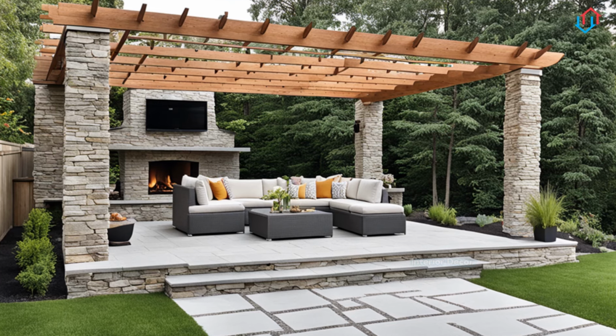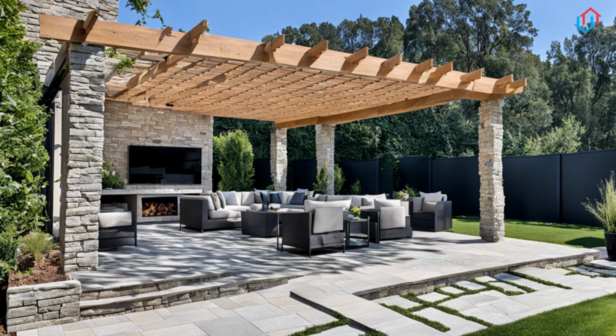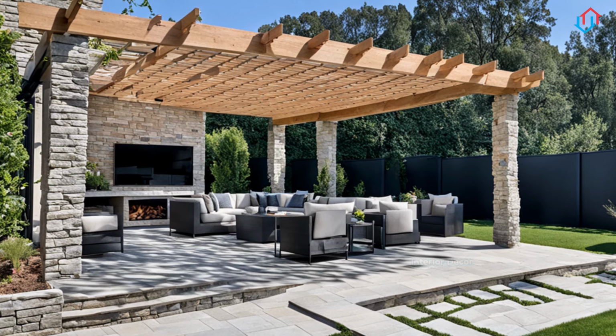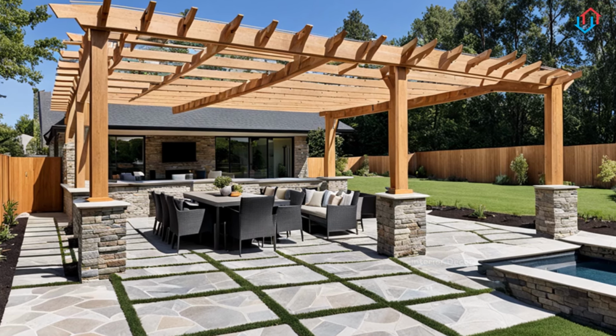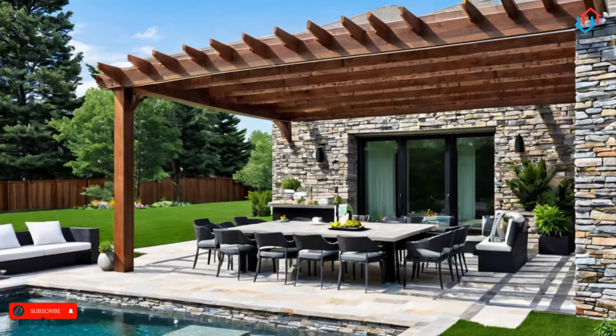Planters and hanging baskets can also be used to introduce more plant life to the space. Lighting. Incorporate lighting into your pergola design to create a warm and inviting atmosphere. String lights, lanterns, or built-in LED fixtures can provide both functional and decorative illumination, making your outdoor space usable day and night.